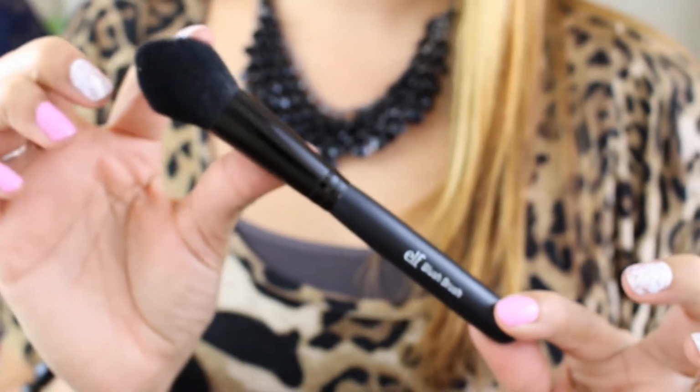My next product is actually a brush by e.l.f. It's actually a blush brush, but I only use it for highlighting. I feel like it's just too pointy and not round enough or big enough for a blush brush. So what I use it for is to highlight. I pick up my highlighter and then I just touch up on my cheeks right here. It just works really well. It's such an awesome brush. It looks really soft. Yes, it is very soft.